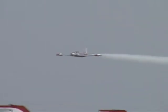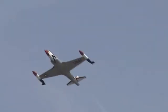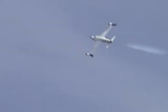If you notice on the wings, we have what are called wingtip fuel tanks. We carry approximately 271 gallons of fuel in each of those wingtips. They can be jettisoned in case of an emergency, so you might need to land with a little less fuel. You know, it really is kind of amazing to see the T-33 fly.